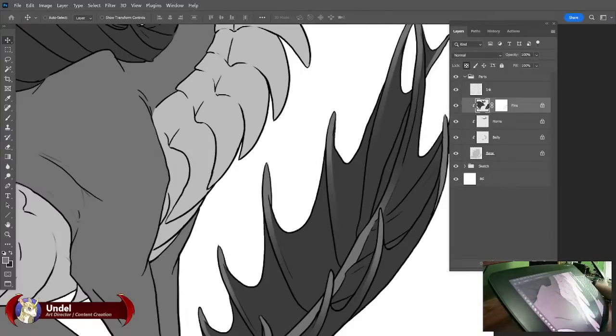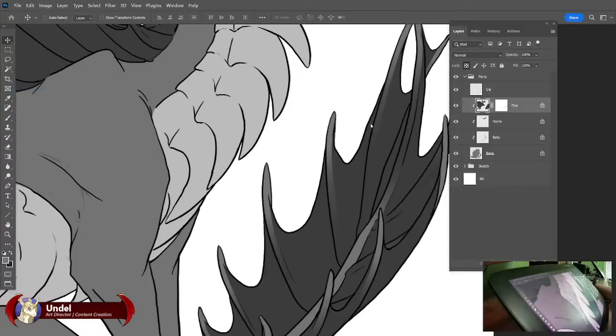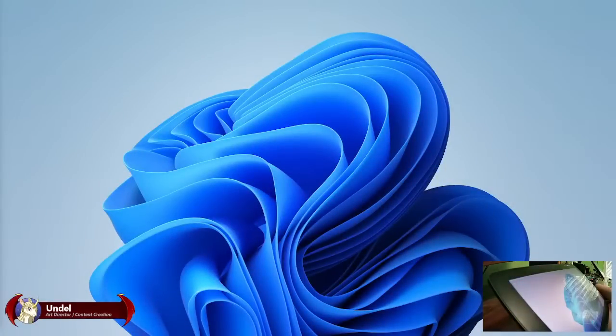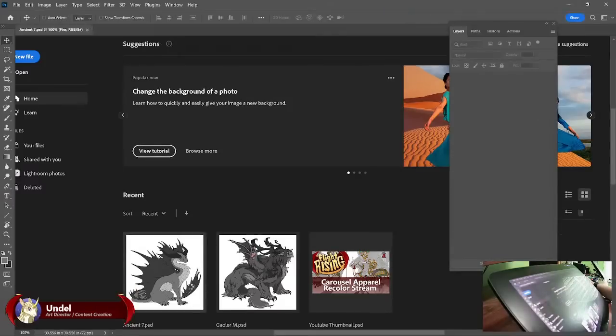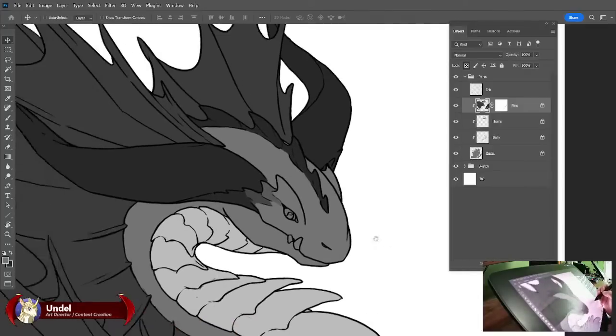Uh-oh. Okay, Photoshop did the thing. Myself and a few others have noticed that Photoshop likes to occasionally freeze up to where you can no longer move the canvas with this version. I can still save, but I do need to exit out of Photoshop if I want to be able to continue. I'll be right back. That seems to be behaving again.